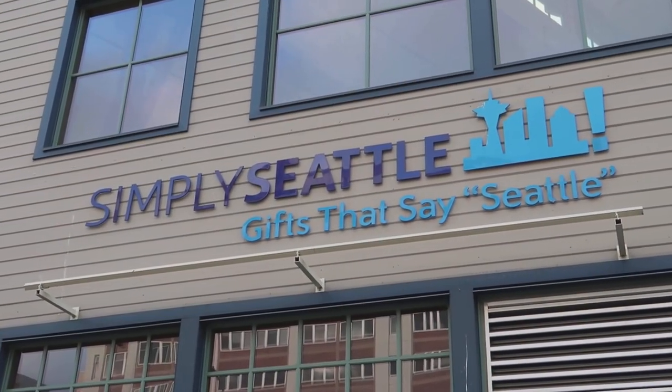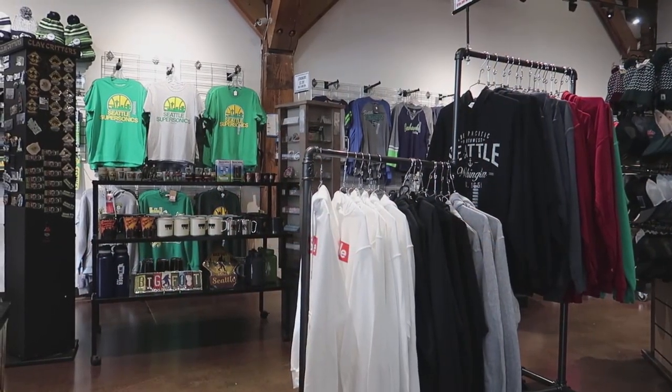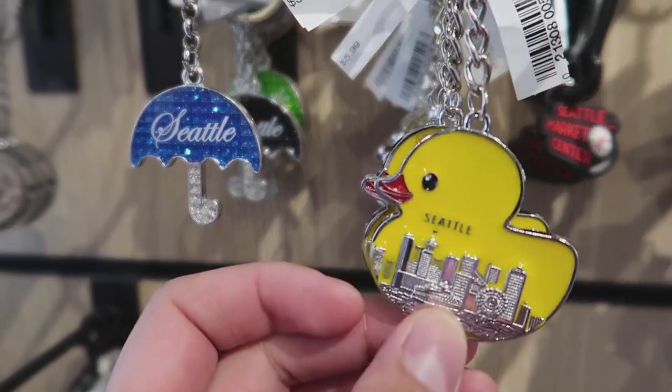The next shop we found is called Simply Seattle. As you can see, it's right there. And as the name says it, here you can find gifts that have Seattle as well as the skyline on them. I might snatch something from here actually. Let's check it out. It was honestly not that impressive. Basically what you find there is just socks, mugs, and apparel. And I don't know if it's only me, but I didn't really like the designs or anything like that. So I wouldn't recommend that place.